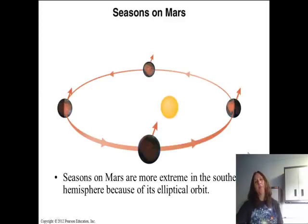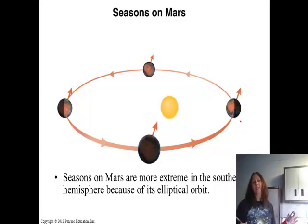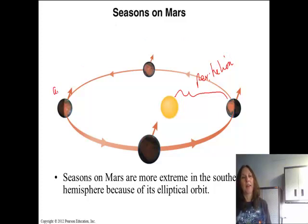So let's see. Mars has a tilted axis of rotation that you can see here as it orbits the Sun. But like this slide says, its orbit is a little bit more eccentric compared to the Earth's. And so that means that at perihelion, what you see here, it's a little bit more exaggerated than Earth's perihelion. So at perihelion, notice that the southern hemisphere's summer is a little more exaggerated than the northern hemisphere's summer, half a year away at aphelion. But it does have a tilted axis of rotation, which gives it seasons.